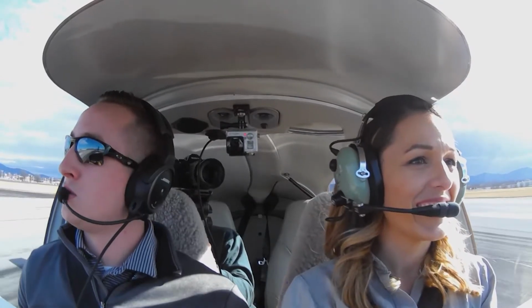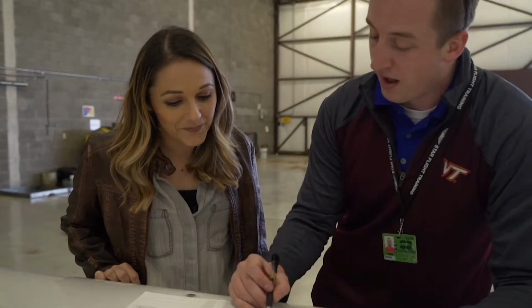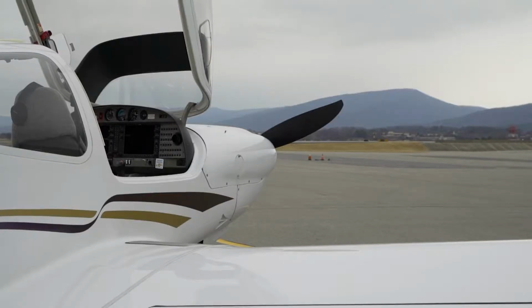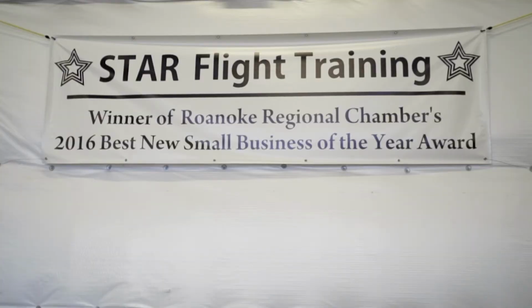You land that one all by yourself. We did it. And we were back, safely on the ground. The crew at Starflight Training are encouraging, supportive, knowledgeable, and welcoming. If you're interested in becoming a pilot, give them a call. They'll have you soaring to new heights where the sky's the limit.